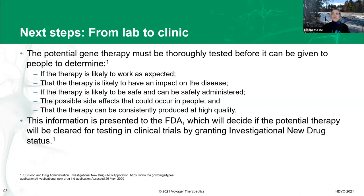We take all of this information that we've learned as we've developed the drug, and we present it to the FDA, the Food and Drug Administration, and we also would present it to other regulatory agencies outside of the United States, such as the EMA. And then they decide if the potential therapy will be cleared for testing in clinical trials in humans, called the first in human trials, by granting it the investigational new drug status. Without that grant of the investigational new drug status, we can't test the therapy in people with HD. And so with that, I'll stop and open to any questions.